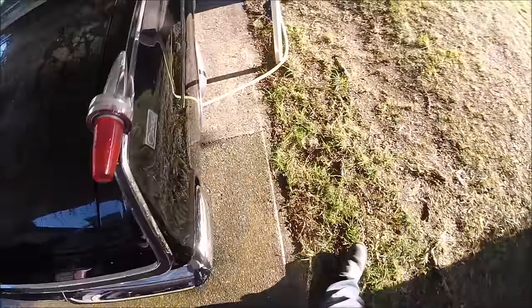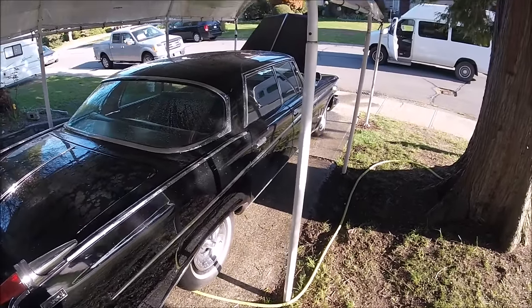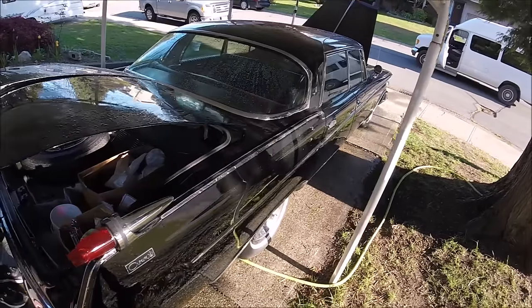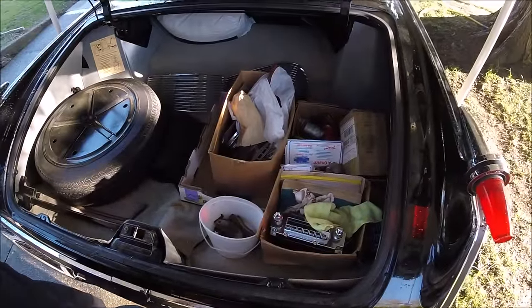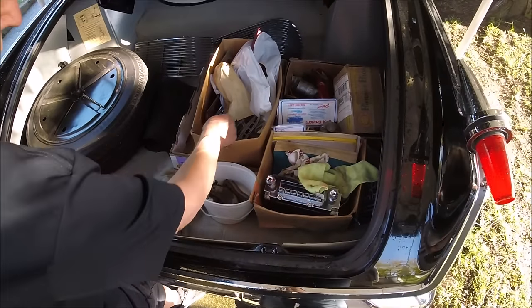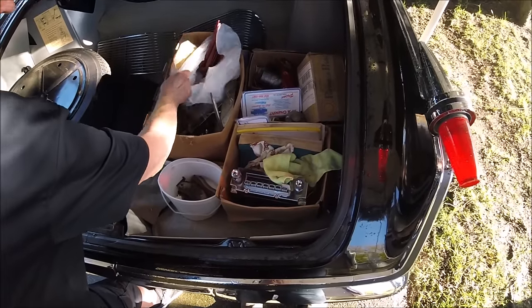He had cancer, terminal. And he wanted to get rid of everything before he died so his wife wouldn't have to deal with it. So I took the best parts from both. The other car didn't have leather, so I wanted this one. There's an extra radio, an extra grill. There's a car cover in there. These are all little extra parts that I took off the other car.